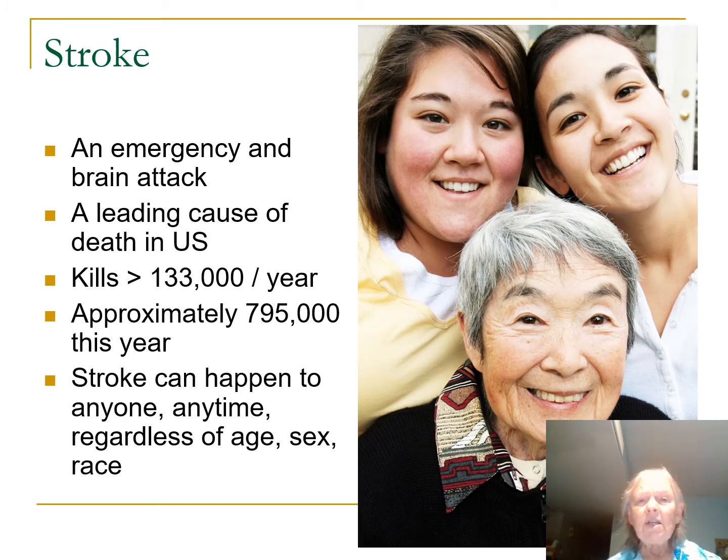Stroke is one of those things that kills a lot of folks. And you don't have to be old to have strokes. You can be a baby and have a stroke. You can be a young person, even before preteens and things like that, you can have a stroke. So people think strokes happen to old folks, but that's not true.